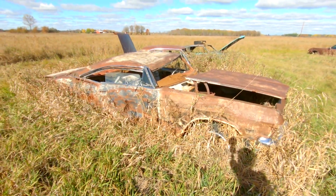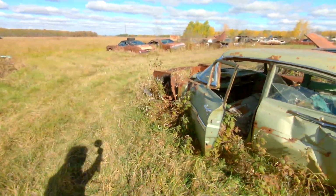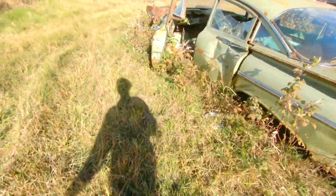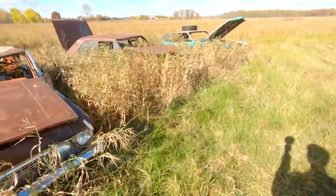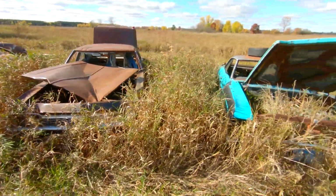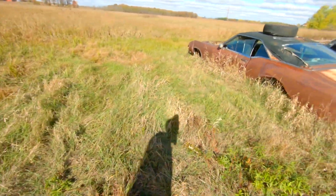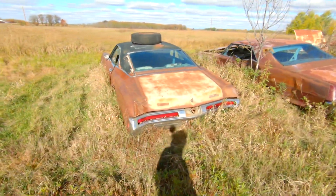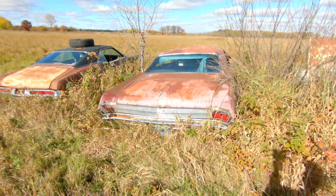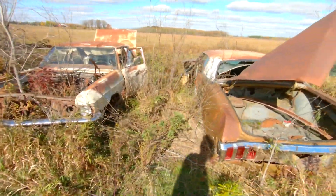Here's what's left of a '65 Impala, I believe. Hope the guy survived that accident. The trunk light's rotten. '65 Bel Air four-door. And I'm not sure what that is. Looks like a Ford product. There's a Riviera. Buick Riv. Those are badass cars when they're done. Pontiac Grand Prix, two-door hardtop. Another Impala Custom.